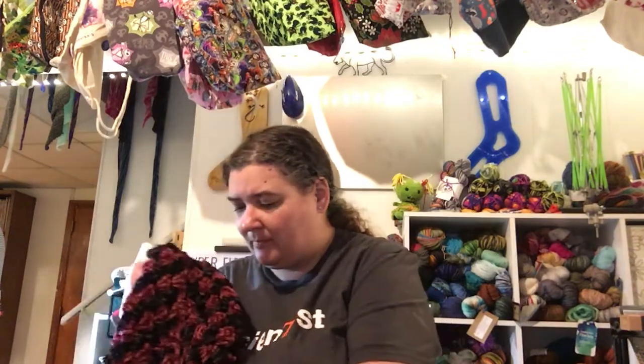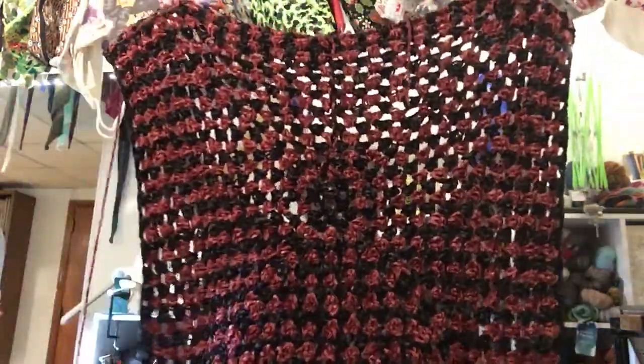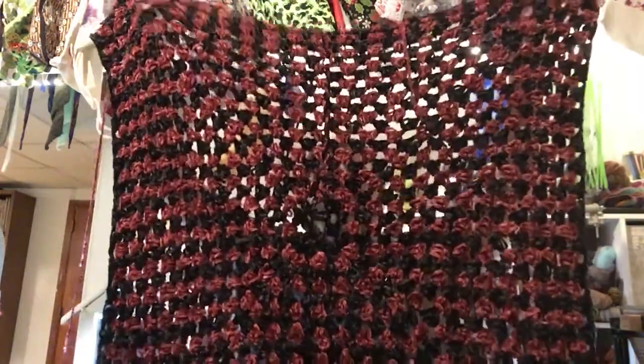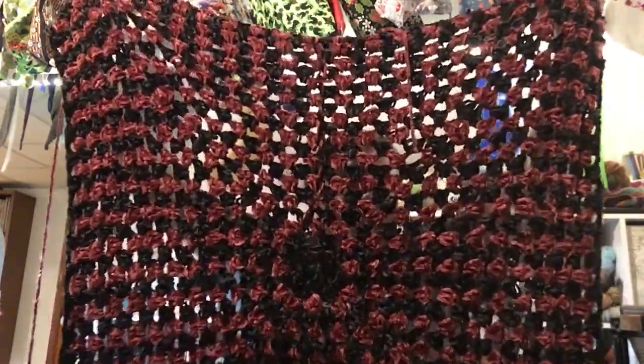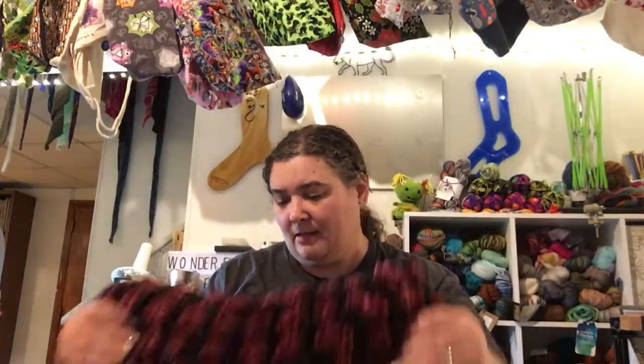So this one I haven't shown in I don't know how long, but it's getting big. This is just a giant granny square, and I'm doing alternating rows so I get a checkerboard pattern. This is the Bernat Velvet yarn, which I absolutely love. It's super soft. So this is getting pretty decent size, but I still have like 4 skeins of yarn.